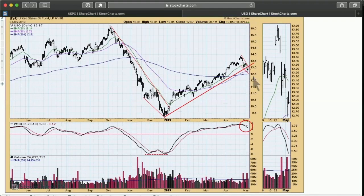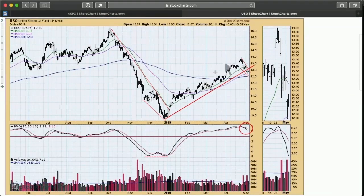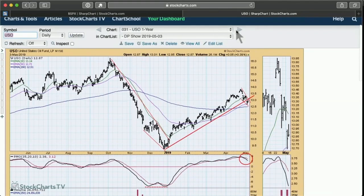USO broke down this week below the rising trend line. The daily PMO was at 4, and that's pretty overbought for this security. And that's a falling wedge, by the way, which we would expect to go upward. So we could see this improve based on that.